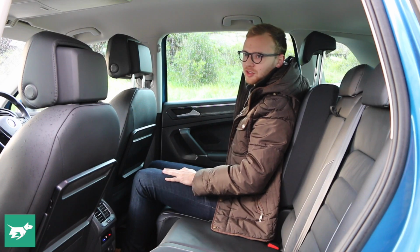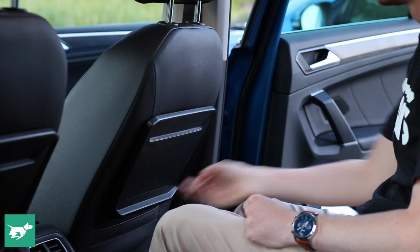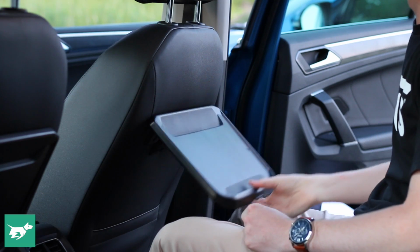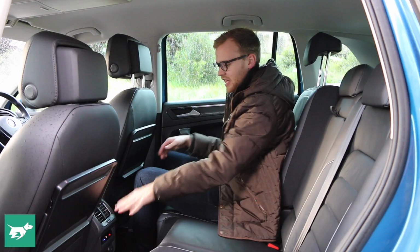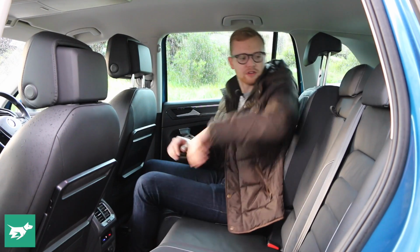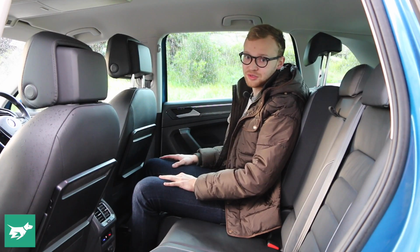The seats also recline, which is good for road trips, and there are some other clever features as well. So there are tray tables here, which are adjustable and have a tablet holder in them as well. There are air vents with an adjustable temperature, a fold-down armrest with a couple of cup holders in it, and there are flockline door bins too.